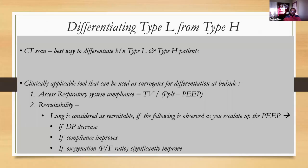So how do we differentiate between the two subtypes? CT scan is the best way to differentiate, but obviously CT scan probably is not applicable in these patients due to aerosolization, infection risk, and so on. So I think what we can do clinically at the bedside is study the lung mechanics. If the lung mechanics is bad, then it is the typical ARDS. If the lung mechanics is still reasonably okay, then it's type L.